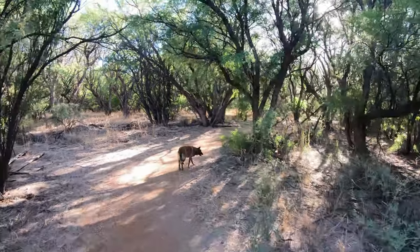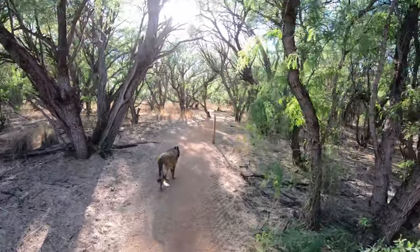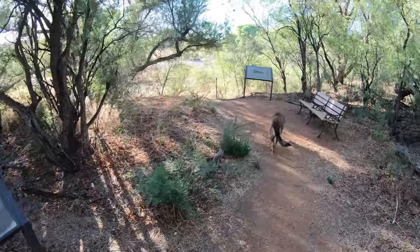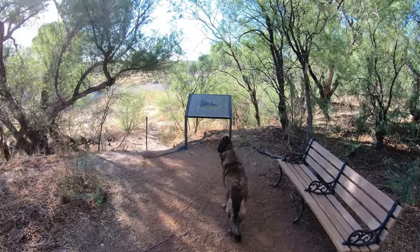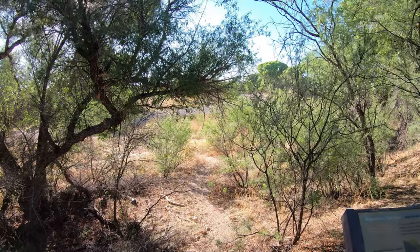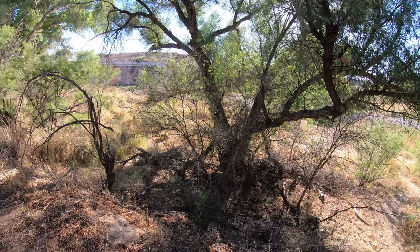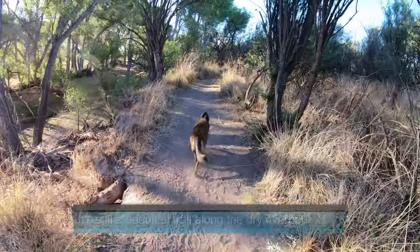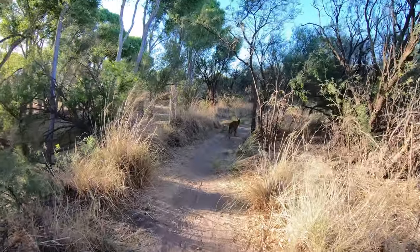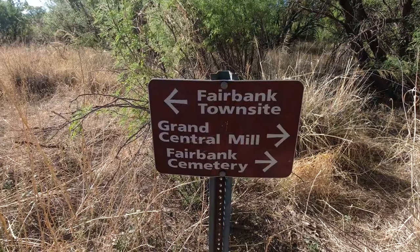We're heading towards the San Pedro River. I doubt that there's any water in there, but we'll see. It's only 0.3 miles. Yeah, and here we are at the San Pedro River. And unfortunately, just as expected, there's not a single drop of water in there. That is sad, because it would have been nice. So this will lead us to the Fairbanks Cemetery.